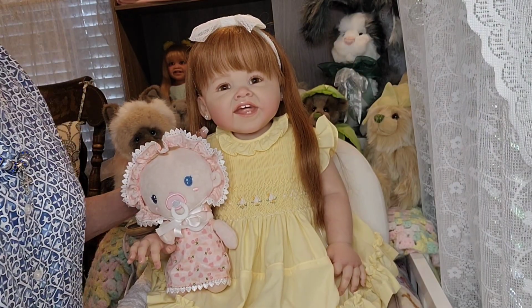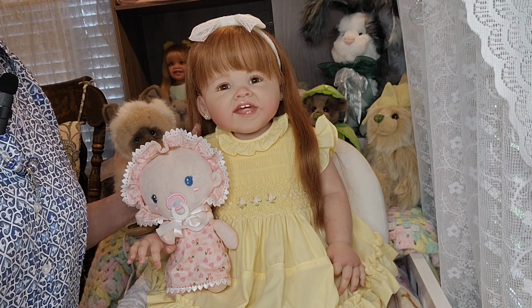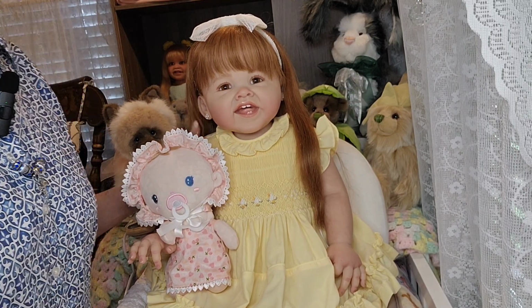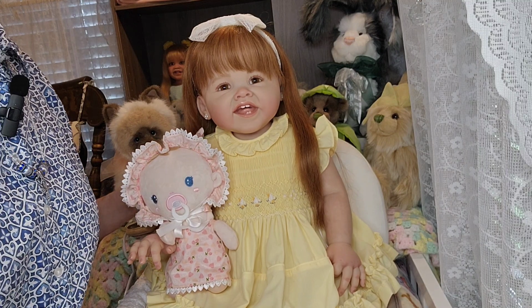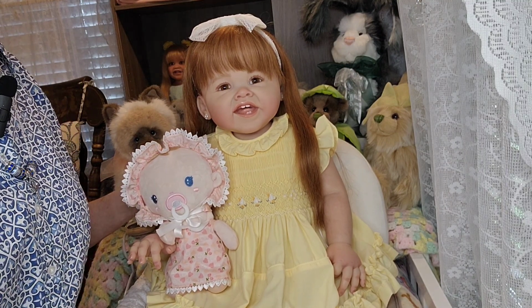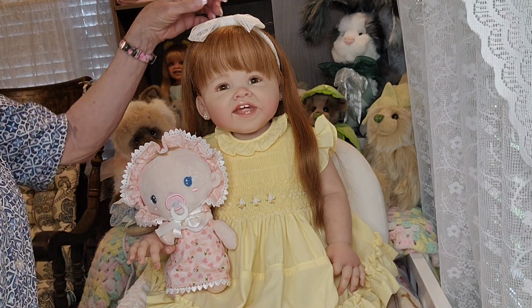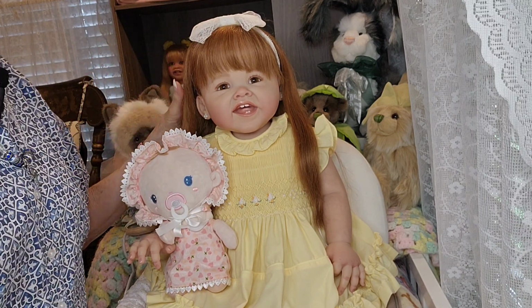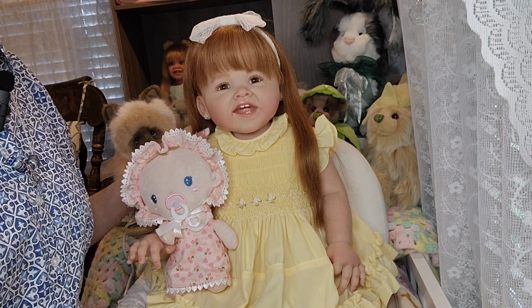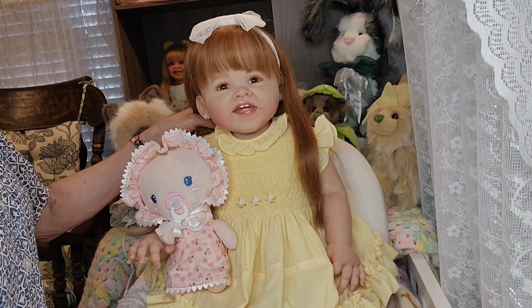Hi everyone, so today I have Danica Leigh with me, and Danica Leigh is the Adele sculpt by Ping Lau, and she was beautifully reborn by Corey Fan of Pumpkin Doodle Babies, and I adopted her secondhand from the mommy that originally got her from Corey Fan, and I've had her since April 24th of this year. So I wanted to bring her on again.